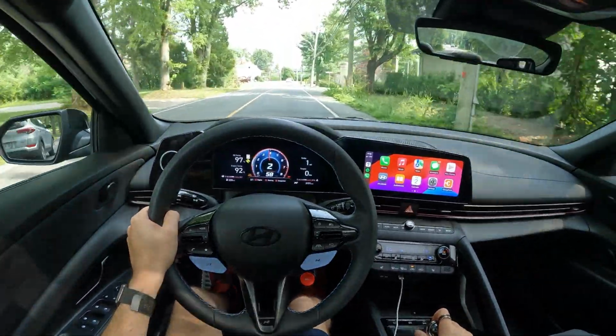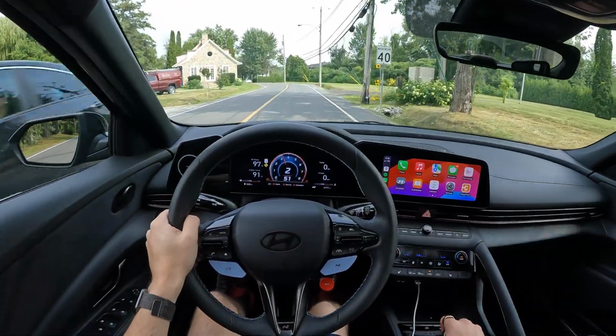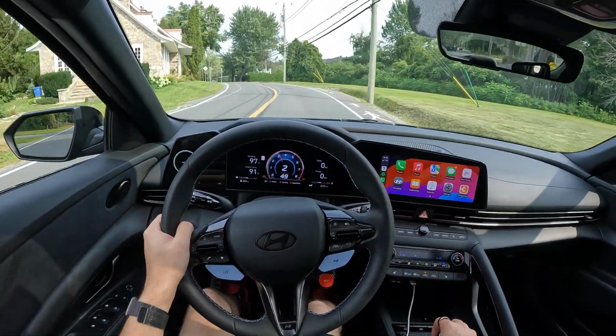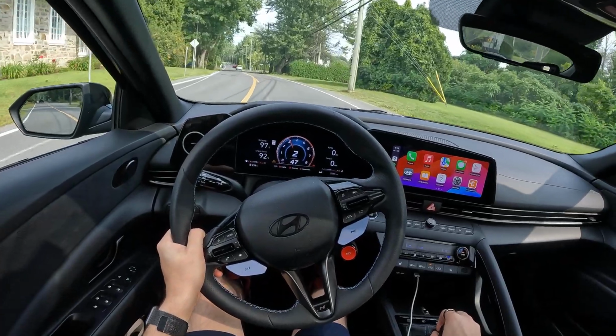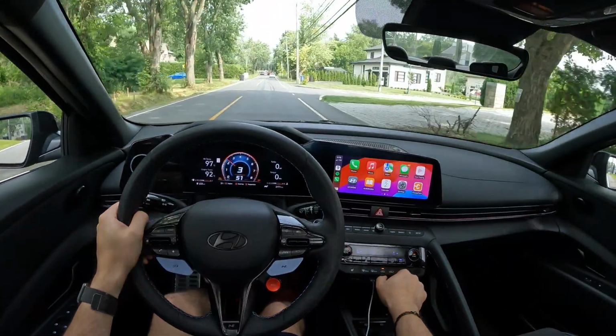Oh, I hope you can hear those noises, because it never gets old. Oh my goodness. I've been doing it all week, and I keep counting down the days to when I have to get rid of this car because I have to give it to the next journalist, and I just don't want to do it. It just sounds so good.